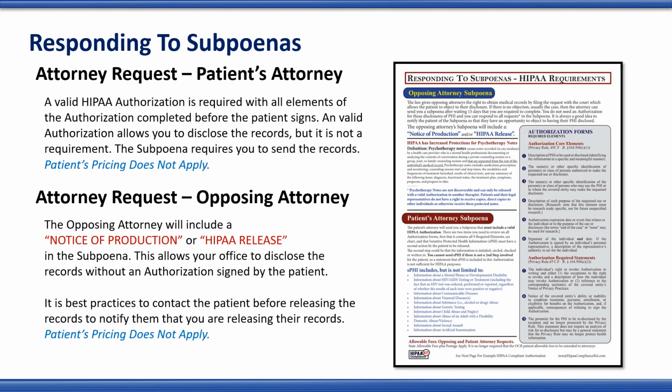When it comes to subpoena requests, there are 2 flavors. The first is when the attorney for the patient sends you the request. Again, it's going to come with a subpoena and an authorization. And again, that authorization must have all 9 required elements on there to be valid. Again, why 2 forms? Because an authorization only permits you to send the records. The subpoena demands that you send the records.